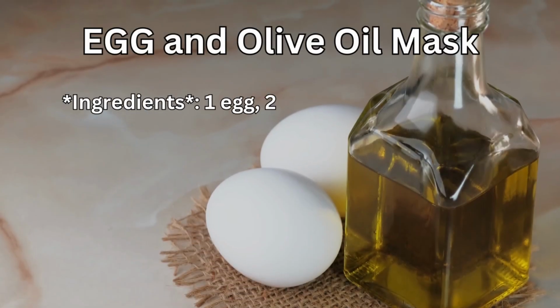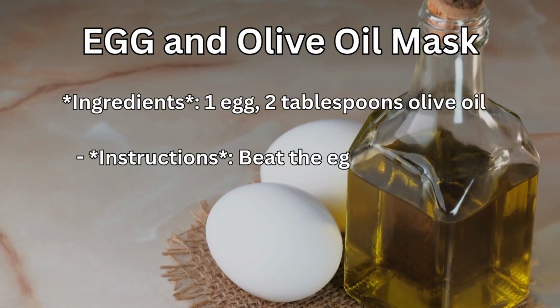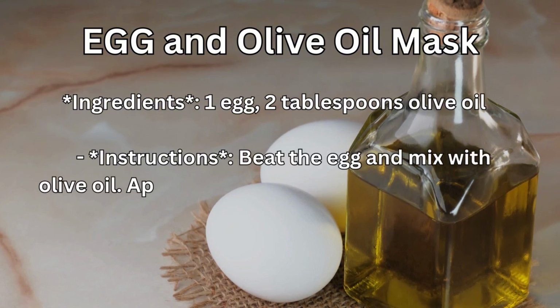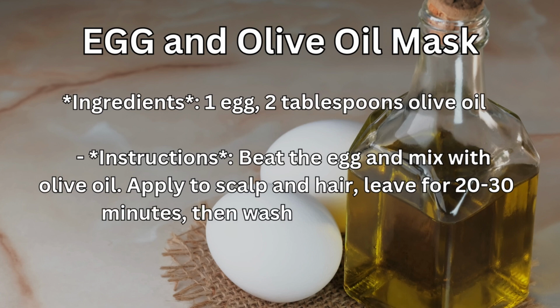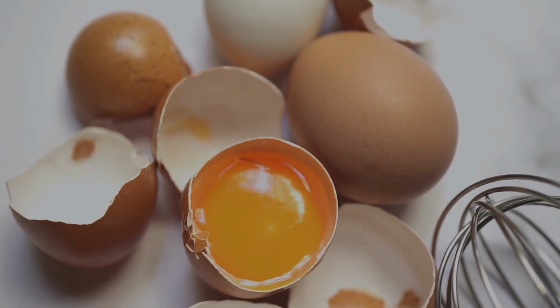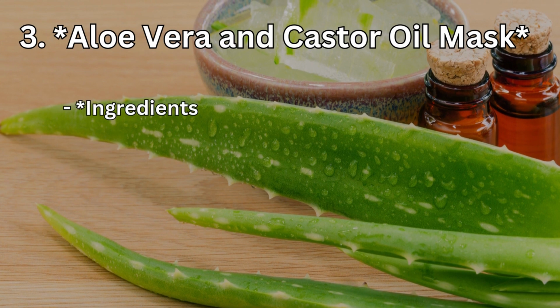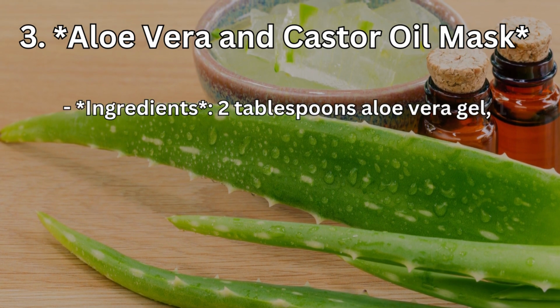2. Egg and olive oil mask. Ingredients: 1 egg, 2 tablespoons olive oil. Instructions: beat the egg and mix with olive oil. Apply to scalp and hair, leave for 20 to 30 minutes, then wash with shampoo. Why it works: eggs are rich in protein and biotin, which helps strengthen hair, while olive oil nourishes and adds shine.